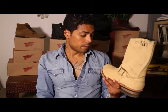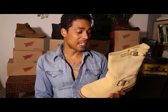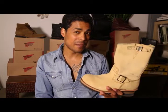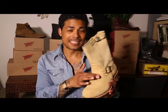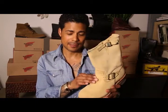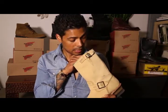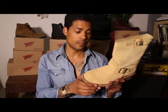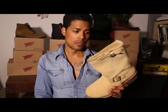I have not been able to break them in because they kill my feet. The times I've worn these, maybe 6 times, at the end of the day after wearing these, my foot is in so much pain. It's like, take these things off of me. And I can't really put any insole in these, because it just doesn't work. You can't slip your foot in there with an insole. So it's just you and the boot. This is steel toe, definitely a heavy boot.